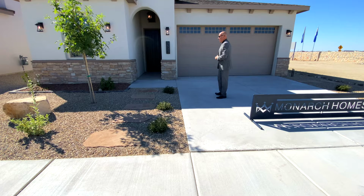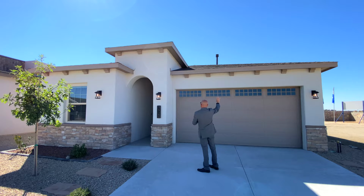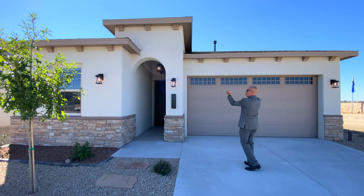On the outside, this is our Mediterranean style elevation. It comes fully pitched from front to back. If you look up here, you have 13 corbels that give it that beautiful Mediterranean look, as if it's part of the beams that are holding up the roof. It just looks quite stunning. Also, you got this quick stack rock at the bottom, which is very beautiful.